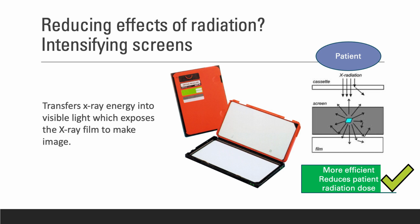So we've got now from glass to film. We still need to get the radiation dose down. So this is a cassette. I couldn't find out who actually first thought about this, but what happened is you get the X-ray film, you put it in here, and it's got these screens in it. And these screens, when you X-ray them, emit light.